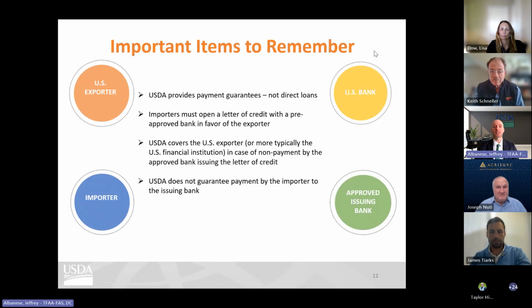And so just a few things to keep in mind. We are providing those payment guarantees, not direct loans. So it's best to think of this as an insurance-like product that we do charge a fee for, and we are mitigating against foreign bank non-payment risk. Importers need to open a letter of credit with one of our pre-approved banks to make payment to you, the exporter. And USDA, we're covering the holder of the payment guarantee. So that's essentially who we would make payment to in the event of a default on that LC. We do not provide any sort of risk assurance on the importer to the LC issuing bank. So the LC issuing bank would need to do their due diligence there.